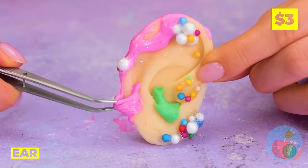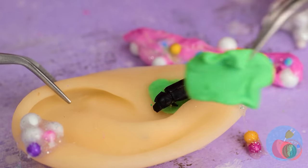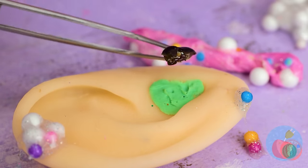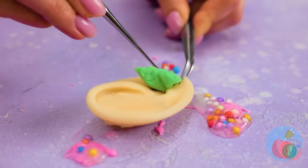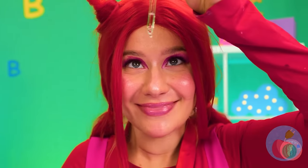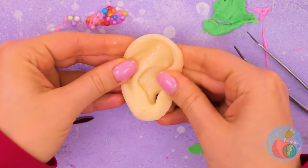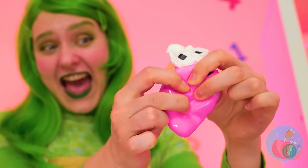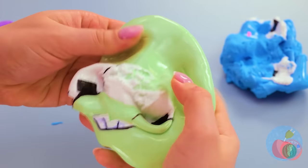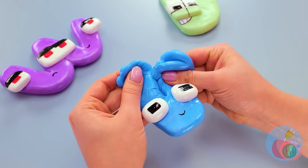It's an ear. Let's clean it up and unclog it. Waiter, we've got a fly in our ear. Almost done with all that gunk. Just add some ear drops and a nice massage. Ooh, Two's got some squishy letters. Careful, you're squeezing them beyond recognition. Although, something tells me that's the idea.